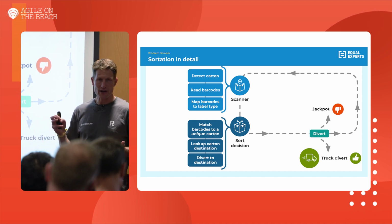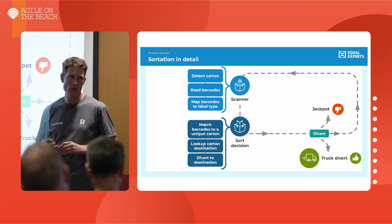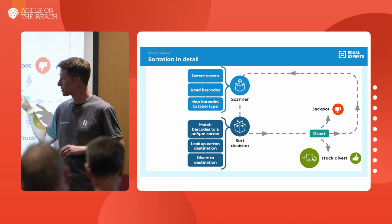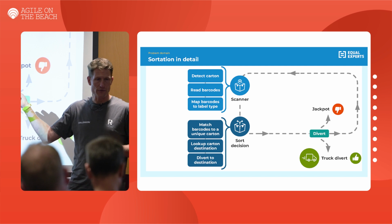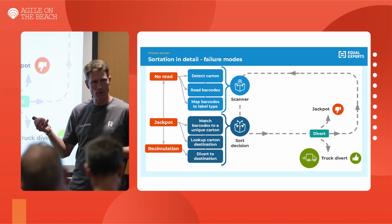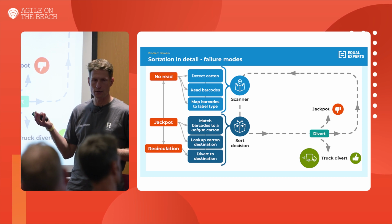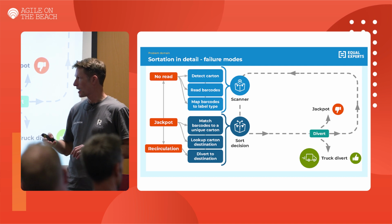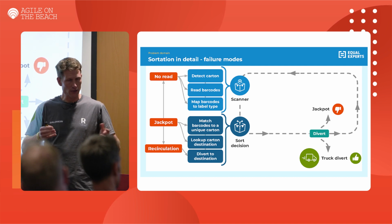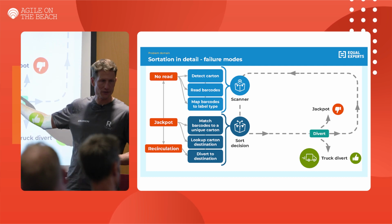It's useful to have different failure modes defined and measured, and we categorize these failure modes in these ways. If the scanner for any reason couldn't read the label, identify the label, or map the label to IDs, then we call it a no read. If for any reason it went to jackpot, it was a jackpot failure. You'll notice it's a big loop, okay?